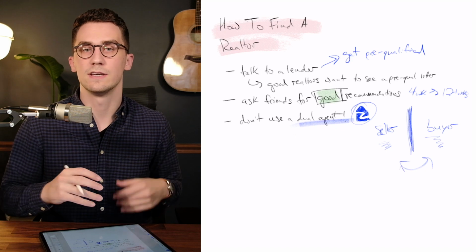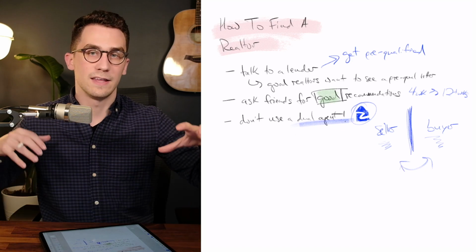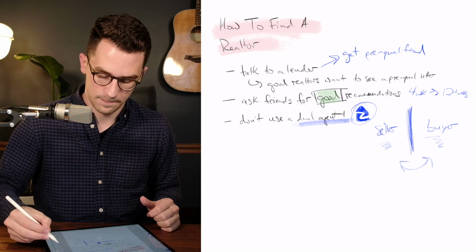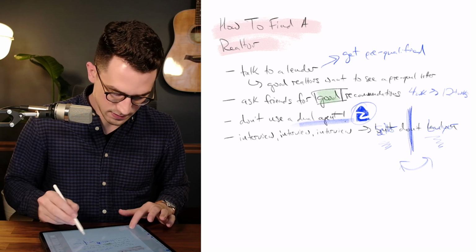So ideally, you need to have your own agent and the seller needs to have their own agent, and your agents will be the ones who negotiate on your behalf. Also, oops, this all got in the way here. Let me see if I can erase this.